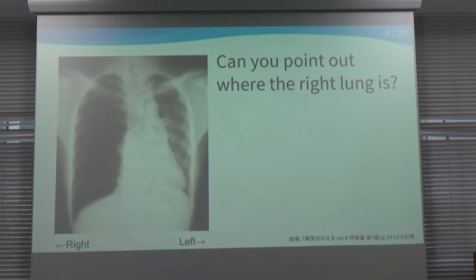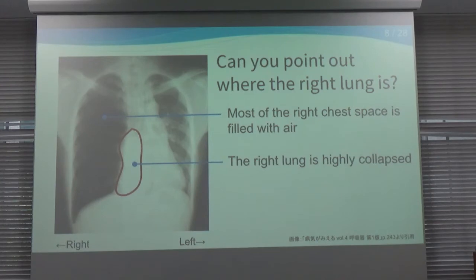And this image is a chest X-ray of a patient with tension pneumothorax. The left side of the image is the right side of the patient. And can you point out where the right lung is? Actually, only this area is the patient's right lung, and the rest area is full of air. In such a case, the right lung cannot fully dilate, and even the left lung and the heart are pressed by air. This is a very dangerous condition.